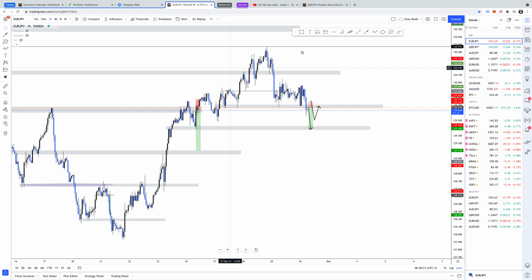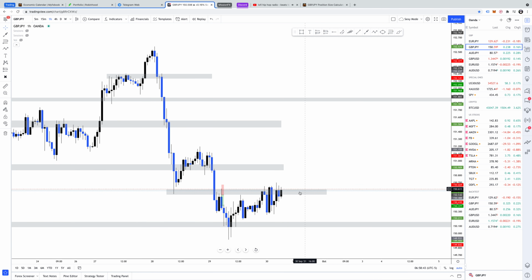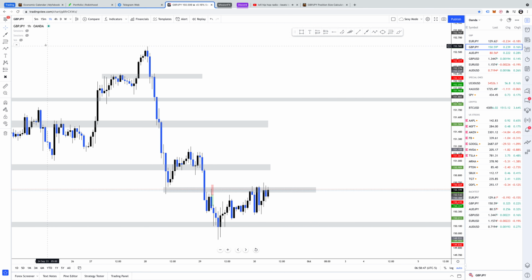Now I'm thinking, for EuroJPY, another reason for sells is that price has now formed a lower low, lower high. Another high right here, and now a lower low. We might see price come down here to 129.39. It's a break and retest of a support zone. That's it. Super simple. GBP/JPY, we're going to go ahead and adjust to this zone to where price is rejecting.